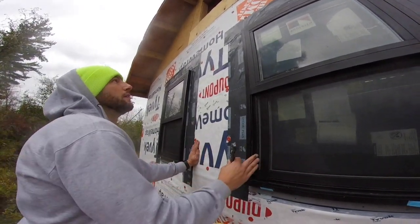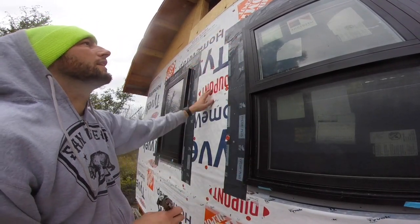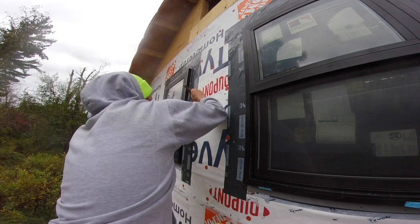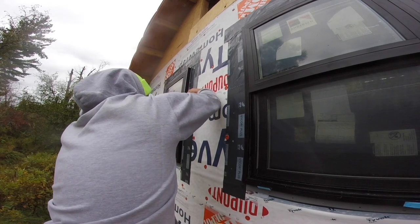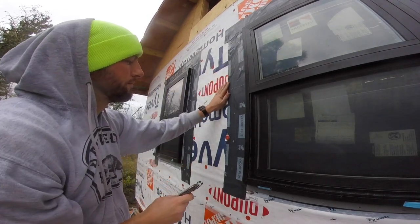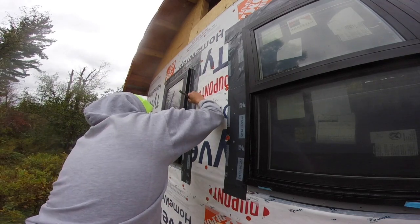Using the Vycor to flash the fins in on the sides and then the top, which I think will work pretty good. The stuff's super sticky on Tyvek. And I can even tape these in with some more Tyvek brand tape if we need to.